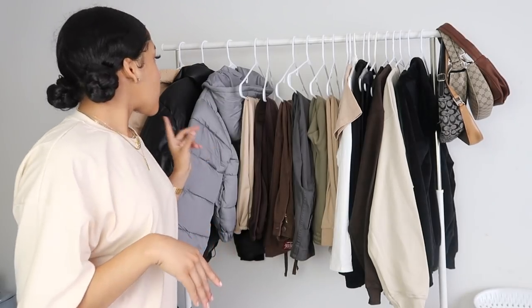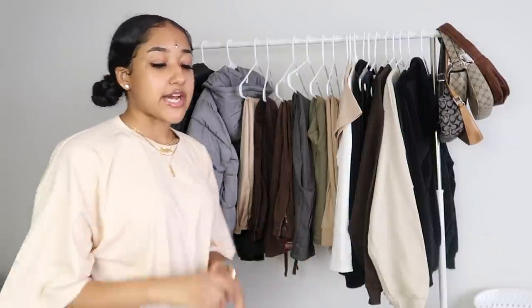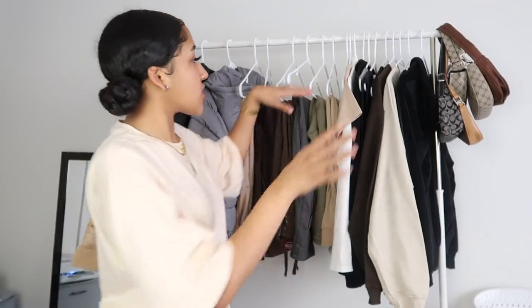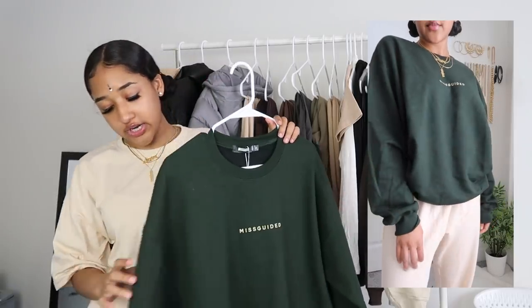All right, and that is all the stuff that I got from Amazon. As always, everything will be linked down below, of course, but now we can go back through the other things from different places. So first off, this green sweatshirt. I absolutely love how this fits, and the color is so rich, it's like a forest green. It says Missguided on the front, so obviously I got this from Missguided, and I just thought this would be nice to include in my haul to add a little bit of deeper, darker colors, because this green is definitely giving me fall vibes.